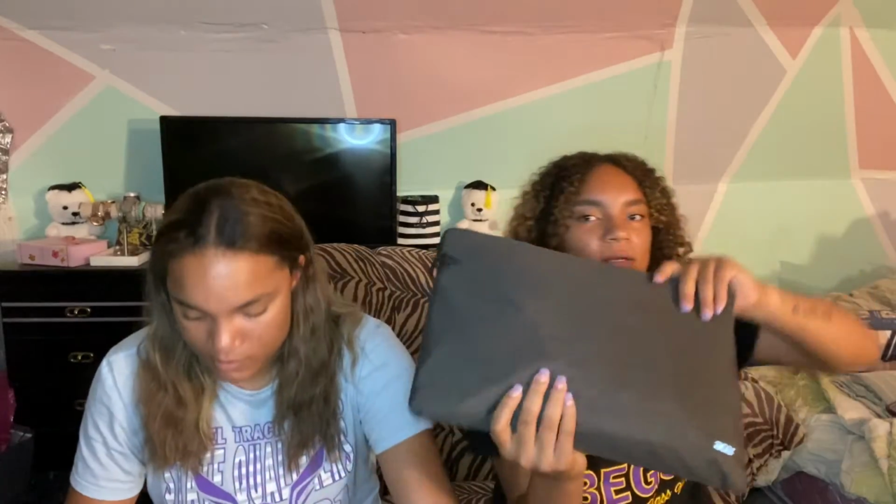We also each got a laptop. It was our gift from our grandma. She got us each a laptop. It's a Chromebook. It's really big. I don't know the measurements, but it's big. So, there's that. It comes in its own case, and it's a Chromebook.